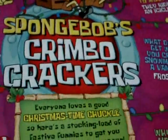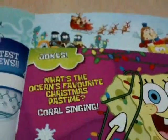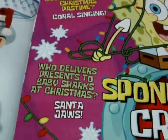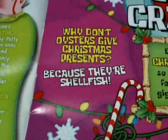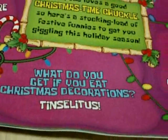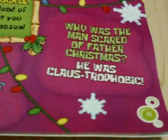SpongeBob's Crimbo Crackers was the ocean's favorite Christmas pastime, coral singing. Who delivers presents to baby sharks at Christmas? Santa Jaws. Why don't oysters give Christmas presents? Because they're shellfish. Really selfish. What do you get if you eat Christmas decorations? Tinsel-itis. Yeah, that was funny.